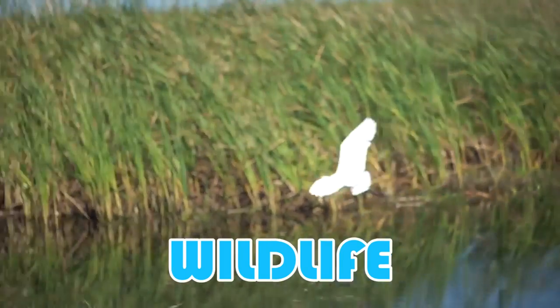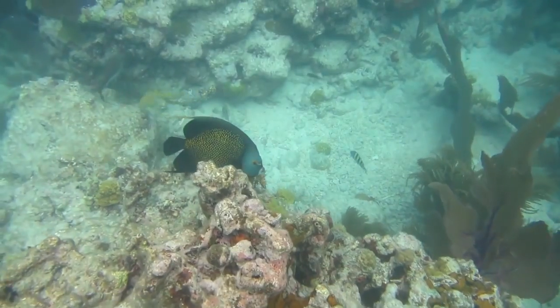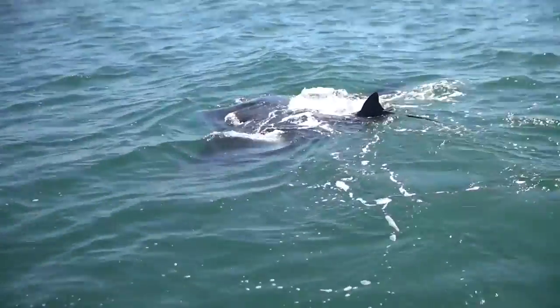Wildlife. Since Florida is in tropical water, you always have all kinds of tropical fish and mammals such as dolphins and manta rays. It's really cool to see manta rays when they migrate because sometimes they jump out of the water and it's really exciting. Dude, there's one right in front of us.